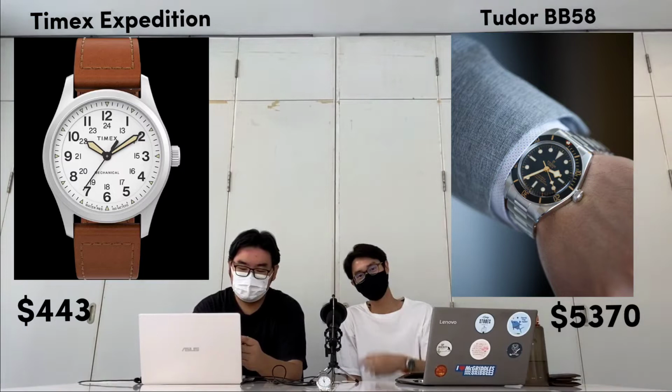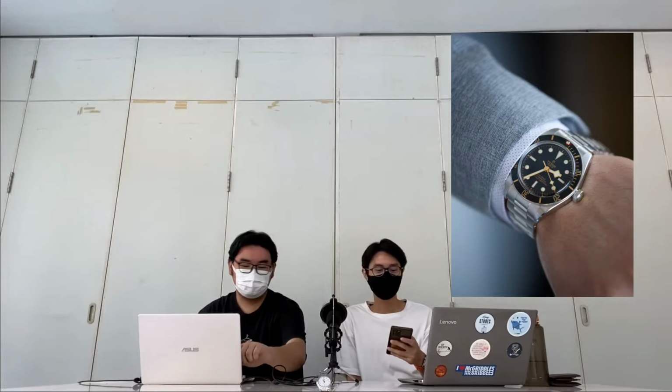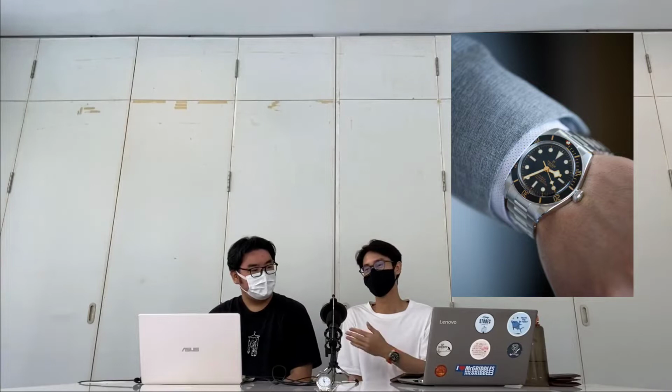The next one? I haven't even explained my own watch yet. Oh yeah. Wait, so I chose the Tudor. Actually, before this $8,000 thing, we did a $10,000 selection also. We did it twice already.